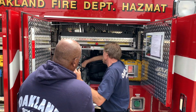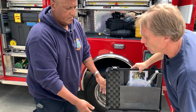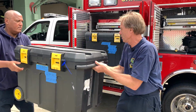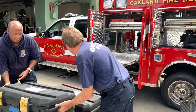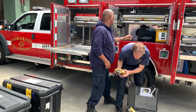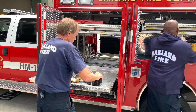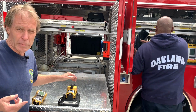air monitoring equipment. Everything's on trickle charge in here. We'll use one of our trays that pulls out here as a table to set up our equipment. So we'll start laying out our equipment, get it bump checked, and get the team outfitted as quickly as possible.